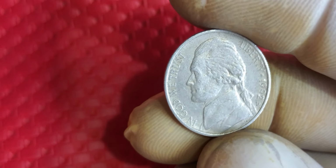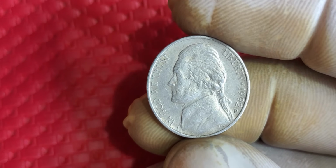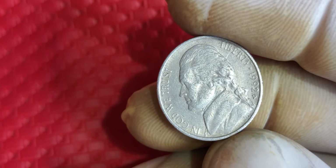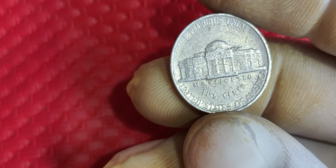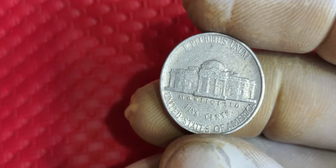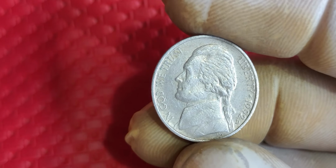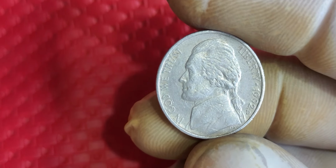The grade of the coin is also a huge factor in determining its market value. Coins are graded on a scale from 1 to 70, with a 70 being a perfect coin. Many of the 1992 D Jefferson nickels that fetch top dollar are graded MS68 or higher. The better the condition, the more it's worth. A 1992 D Jefferson nickel in mint state 68 or mint state 69 can be worth a small fortune. But achieving such high grades is rare, which is why collectors are willing to spend millions for the perfect specimen.